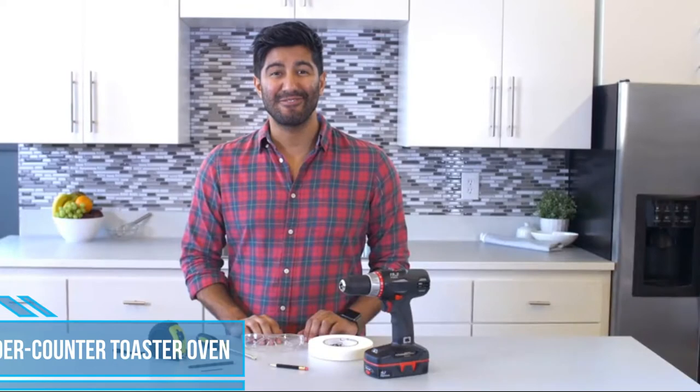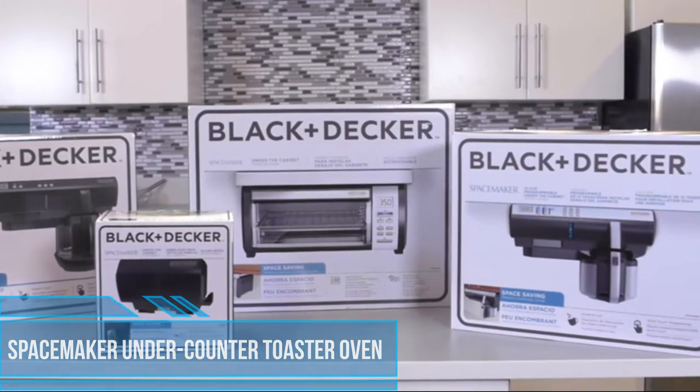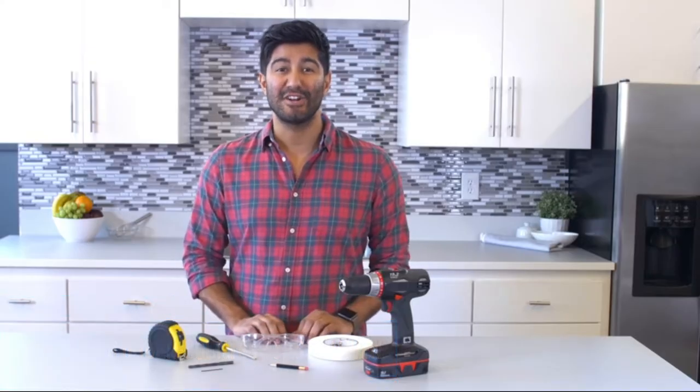Hello, everyone. Today, we're going to introduce you to the BLACK+DECKER Spacemaker product line, all of which mount underneath your kitchen cabinets, saving you valuable countertop space and creating much less clutter. You can install by yourself, but it is much easier with a friend.